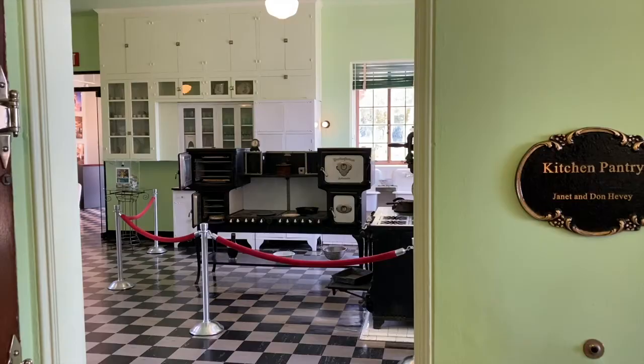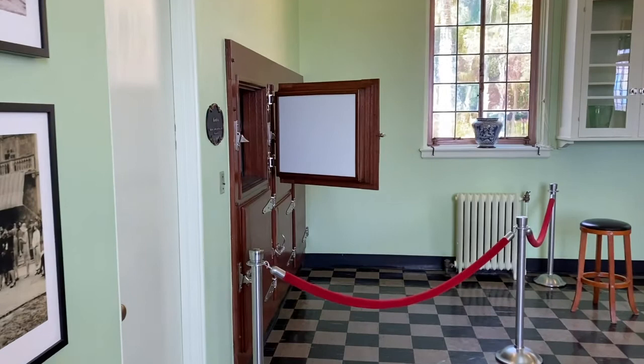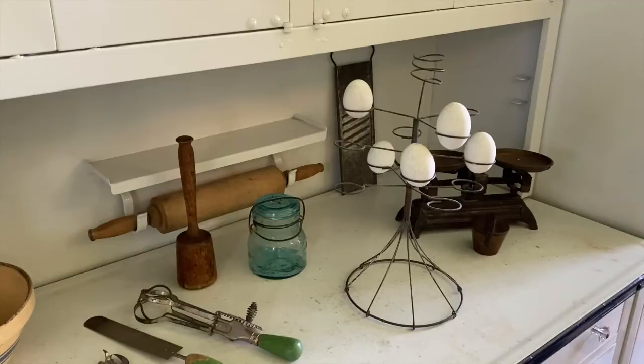Interesting. The kitchen keeps going. It's very large. More refrigeration. Milkshake maker. Cool. That is the coolest egg holder I have ever seen.